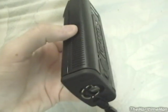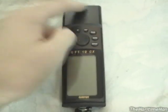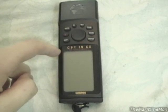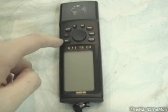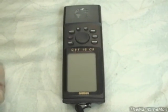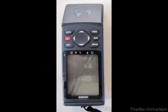The hardware design of this GPS is obviously consistent with the rest of the GPS 12 series. This actually uses the same case design as many of Garmin's older GPSs, and as a matter of fact, this case design actually dates back to one of Garmin's first consumer handheld GPSs for outdoor use. It was called the GPS 40, and it was introduced in 1994.